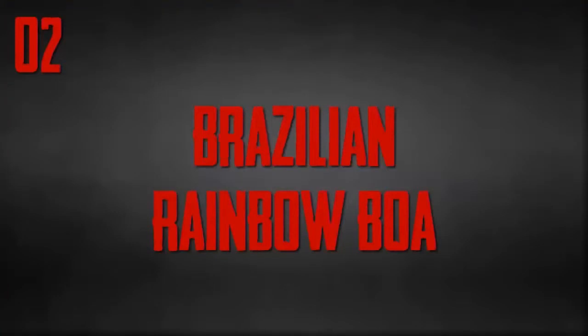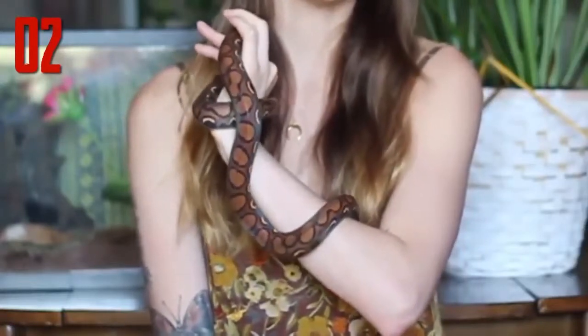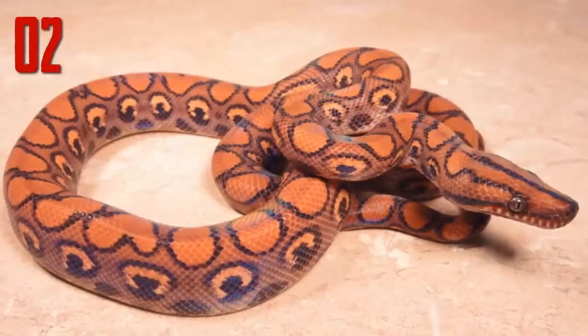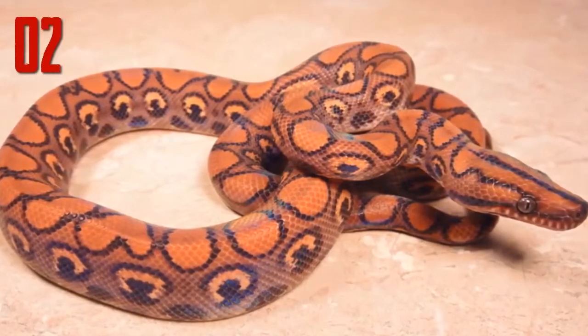Number 2, Brazilian rainbow boa. The trait that stands out the most in this boa species is the iridescent shimmer of its scales. Glistening over the brown and black patterns is a sheen of rainbow colors, which show up under light. According to the National Zoo, the iridescent sheen imparted by microscopic ridges on their scales act like prisms to refract light into rainbows.